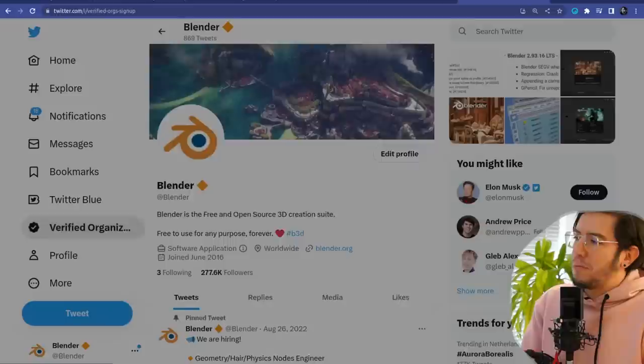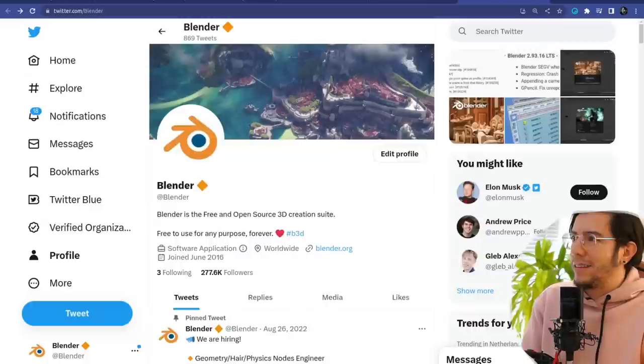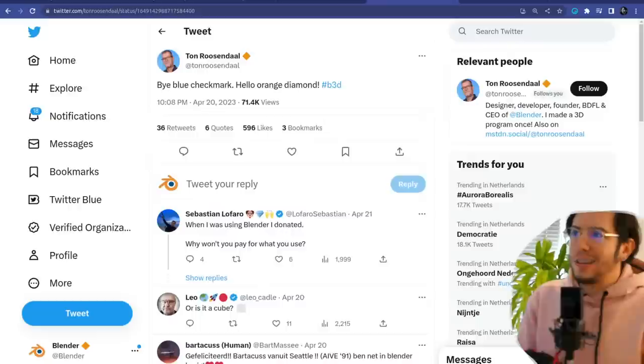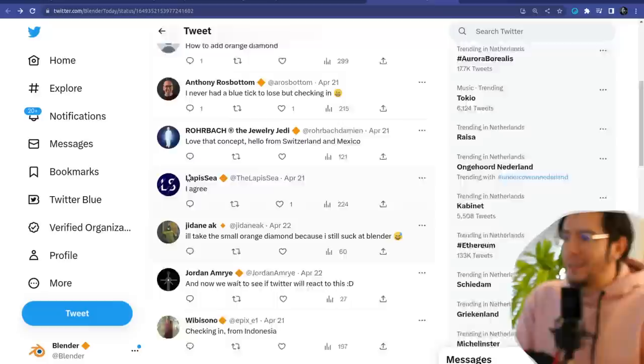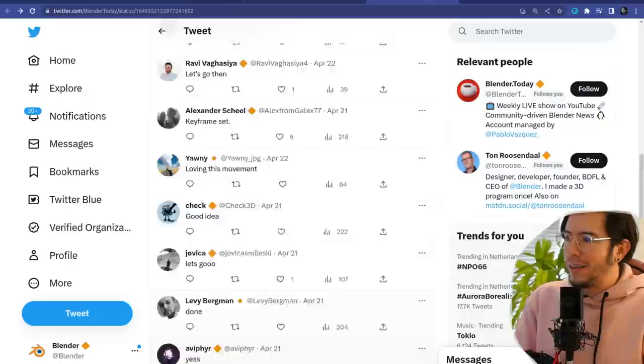Actually, they added these giant buttons here, and it's like 1,150 euro per month, every month. That's like rent. Well, no, actually it's cheaper than rent, but still, it's ridiculous. Why would you spend 1,000 per month? You could better spend it on other stuff. So Ton suggested to start using the little diamond icon on all our Blender accounts, and he's using it. I'm using it on my own account, and also on the Blender Today account, and a bunch of people joined the initiative. So if you wanna show on your social media that you are part of the Blender group, Blender team, people, you can add that little red diamond there.